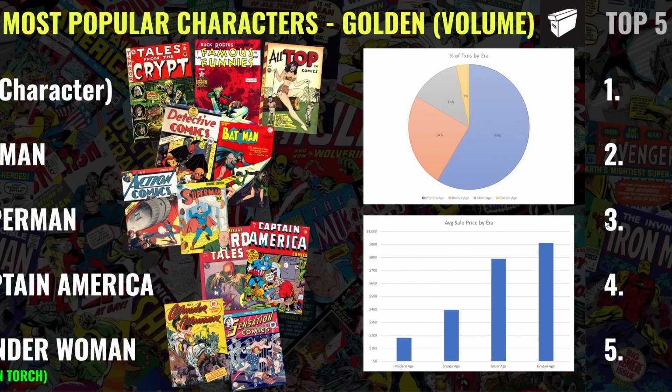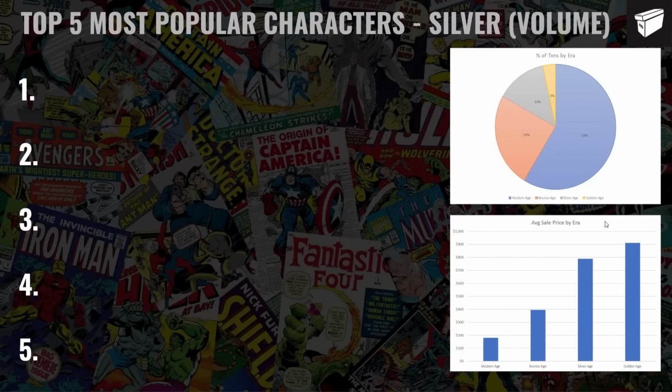All right, let's hop over to the Silver Age of comic books and talk about this data set to figure out who the top 5 are for this era. Now, if I wasn't actually clear in how these things are being calculated, again, it is any comic book, any title that has a relation to that particular character.